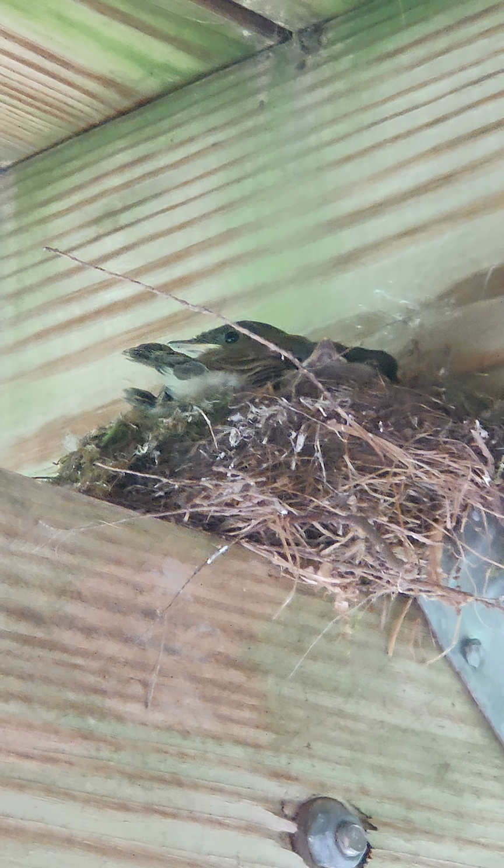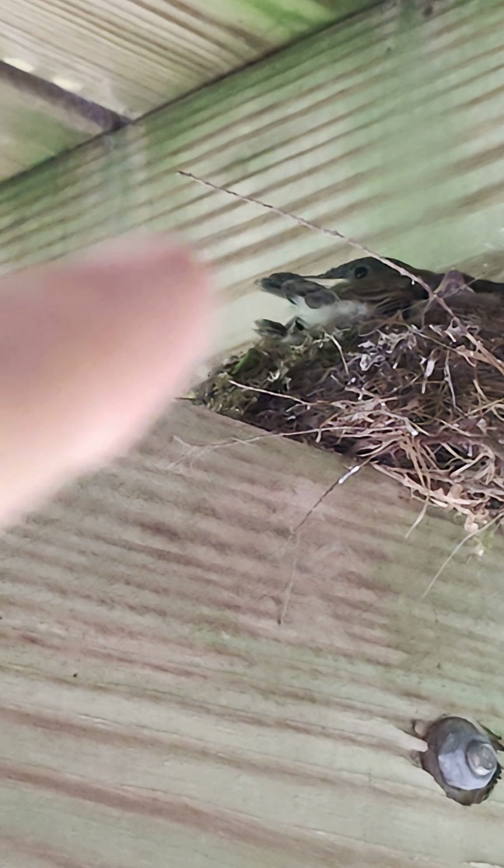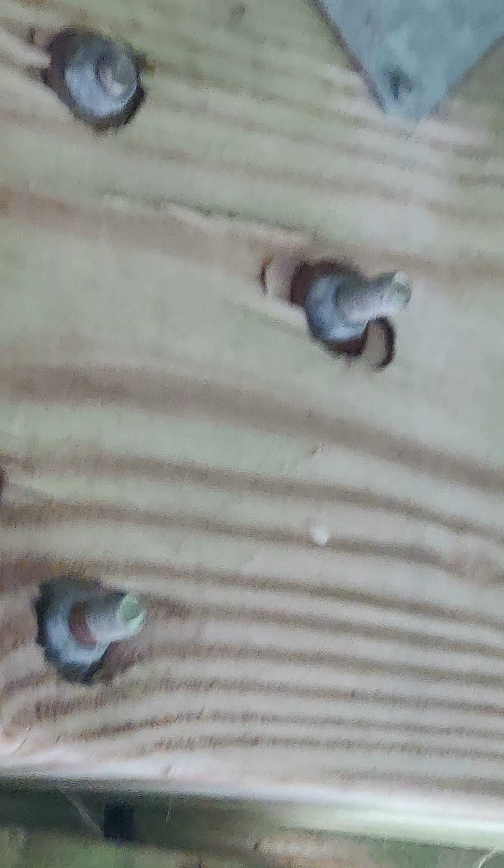So I thought these guys were gonna fledge this morning, and it's still early, but I totally miscounted how many chicks are in there. I'm seeing three right now. I'm seeing the first one with the eyes and beak, and then right next you can see the tail of another, and then the beak of another. Autofocus is not my friend here.